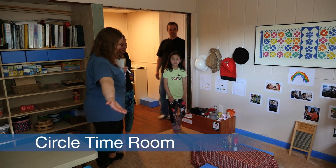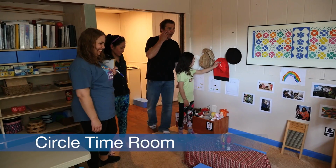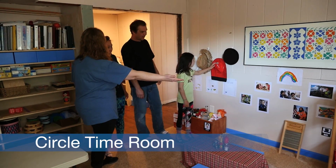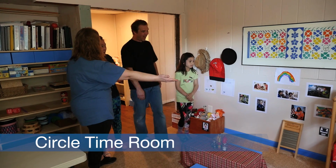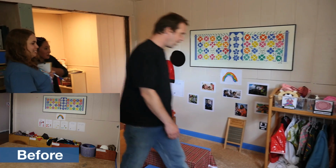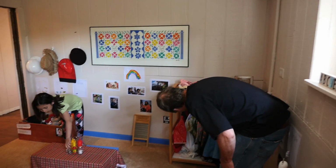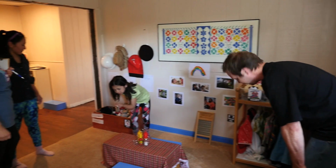Ta-da! Wow! The hats are hanging up. Check out the dress up, DIY action. Wow! This is great. There's no more boxes with everything in it.